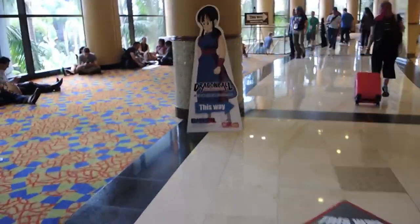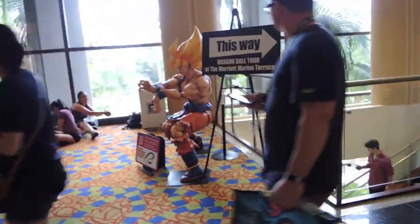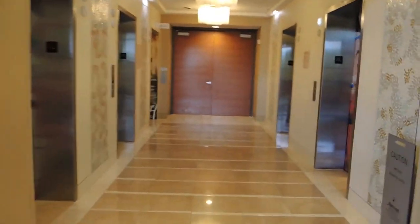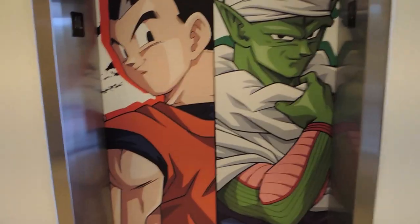Made it. Tower elevators. I think this is me. Look at this. Vegeta. Android 18. Gohan. Vegeta. Frieza. Goku. Master Roshi. That's pretty cool.